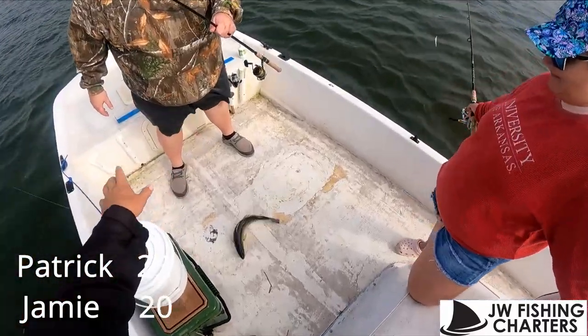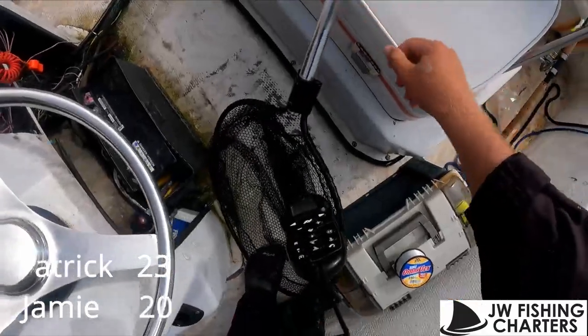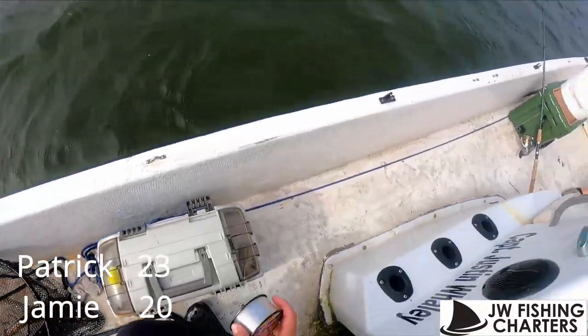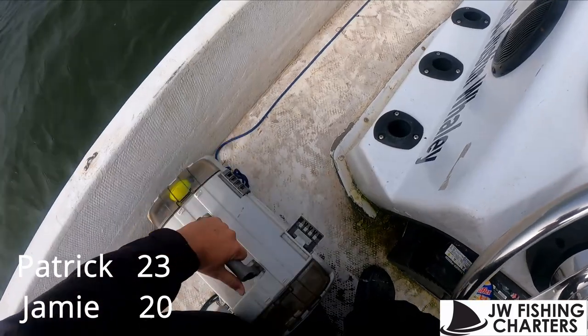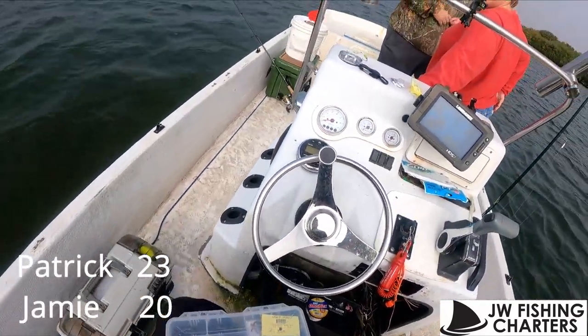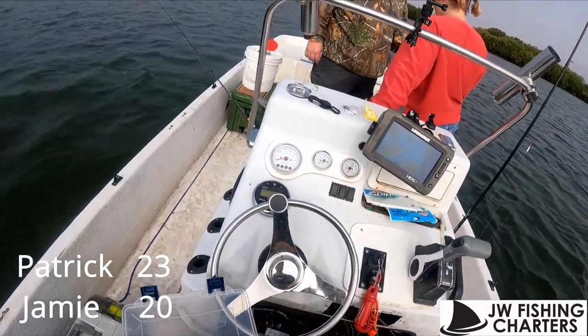You don't see trout like this on the flats very often. Are you keeping track of his points? That was 27. We technically haven't had one over 20 yet. He takes the lead. Well, she should get 7 points for artificial. Yeah. Making up new rules.